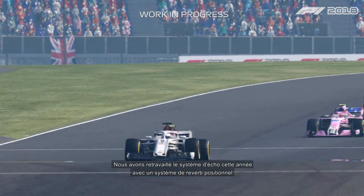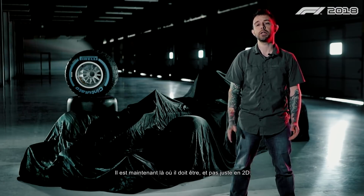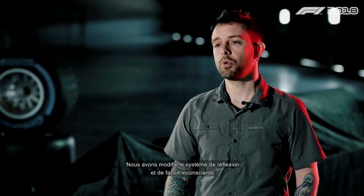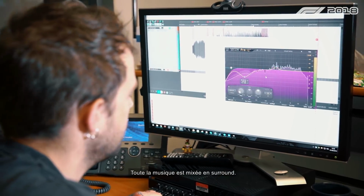We've overhauled the reverb system this year, so we're now using positional reverb. It actually sits in the world where it's supposed to be now instead of being 2D. We've also overhauled the reflection system now, so on a subconscious level it gives a player an indication of how close to barriers or other objects they are. All the music is now mixed and mastered in surround.